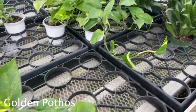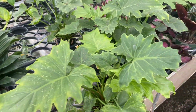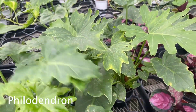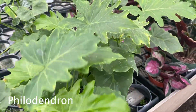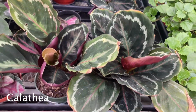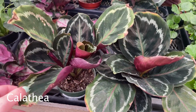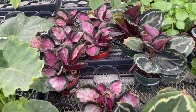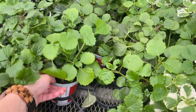Golden Pothos, Dracaena Janet Craig. This one might actually be the Xanadu. It's only $15. It just says Philodendron assorted, but that one might be the Xanadu. There's a Calathea. What is this, the rosy? I need to not guess. Not sure what these are. Oh, they're different types of ivy.